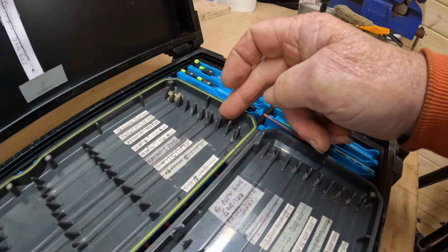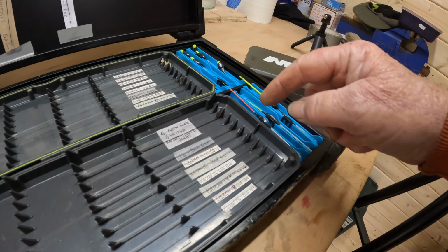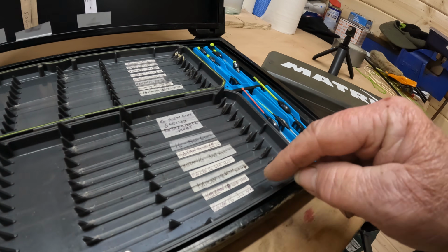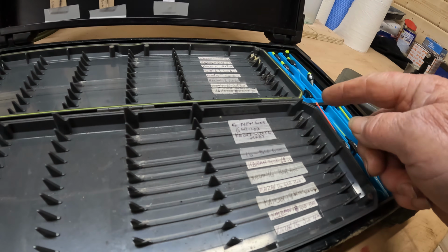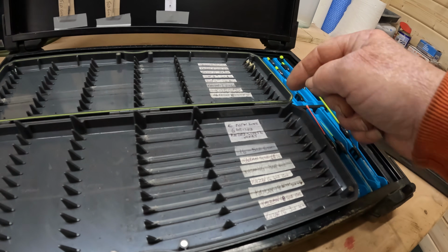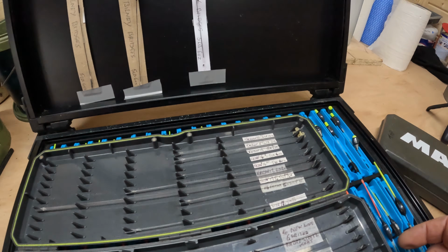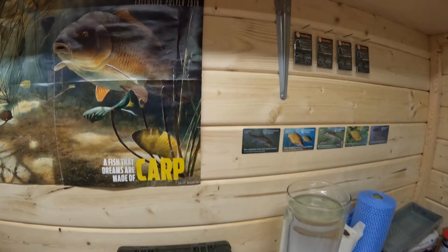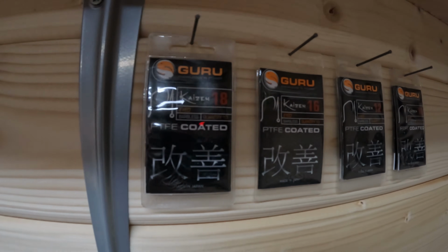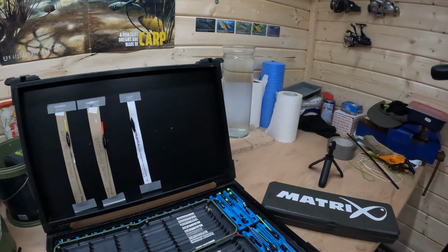And all the rest of these are for maggots, or some of them are for meat or paste. And then these are all 18s, all on different size line, as you can see. There's a packet on each hook, so you can put 400 hooks in there if you wished. That's the hook box. Now, as you can see up there, they're all Guru Kaizen hooks. Very sharp hooks they are.